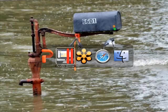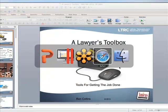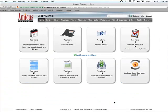All right, what tool are we going to look at to manage that? Well, here I'm looking at Amicus Attorney again. This is the cloud version. I'm going to switch back and forth between desktop and cloud because both are viable choices in terms of organizing your practice depending on how you want to work. So you can see in Amicus Attorney's cloud version, it greets me in the morning or whenever I log in with a little bit of a summary about what's going on, how many more appointments I've got, how many phone calls I've got to return. I've got tasks, one deadline, and 8 other tasks on today's list.